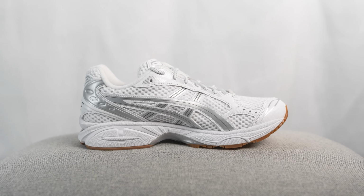So these were available on the Asics Canada website, and of the two colorways, even though the blue pair arguably has more pop, I really like the versatility and the simplicity of this white and silver pair. So first things first, here's a quick look at the packaging.